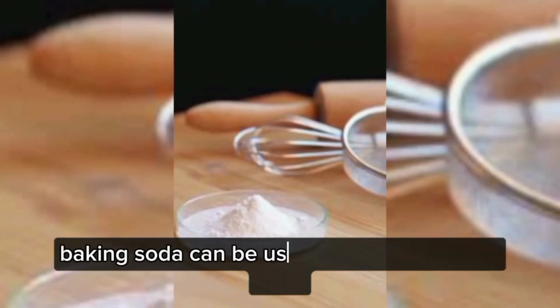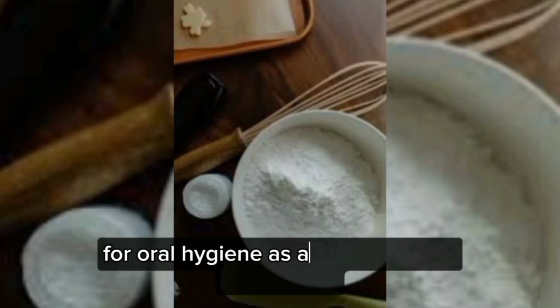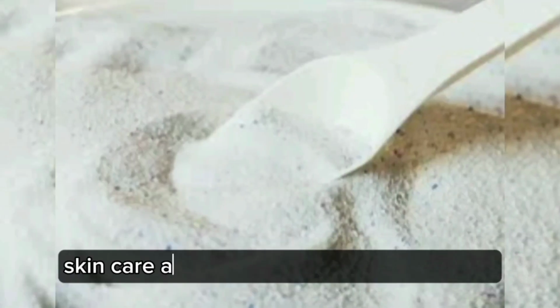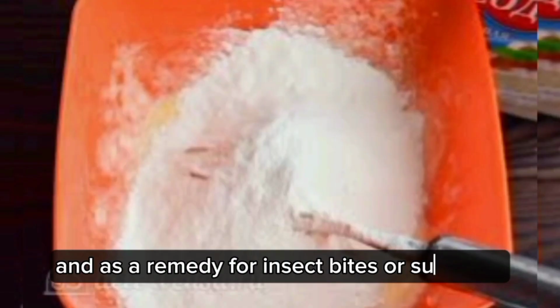Baking soda can be useful for various body parts. It's commonly used for oral hygiene as a toothpaste or mouthwash, skin care as a gentle exfoliant or bath soak, and as a remedy for insect bites or sunburns.